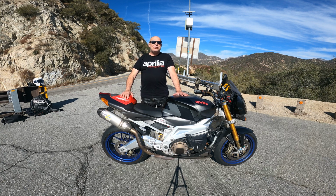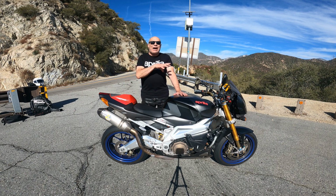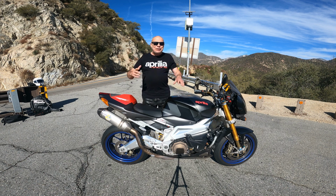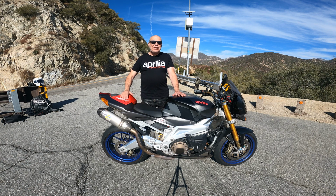This is a 2008. I bought it about a year ago with 15,000 miles on it. It now has 25,000 miles on it, so I put 10,000 miles on this bike in the last year. It came with the Ohlins suspension. My buddy Matt, who I bought this from, and I have been texting and talking back and forth really for the last year. Good guy up in northern Washington where I got this bike.